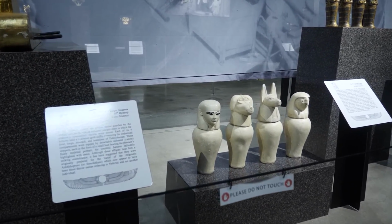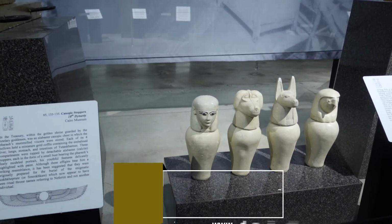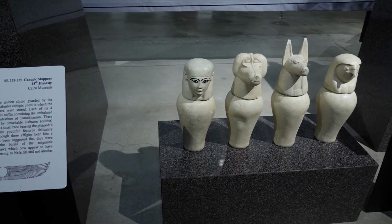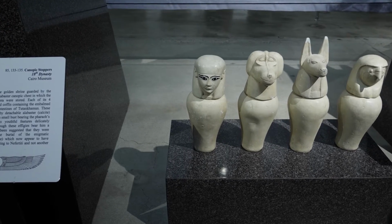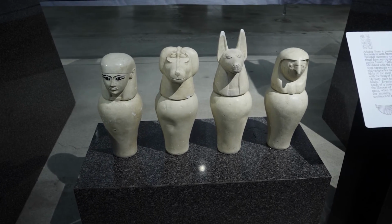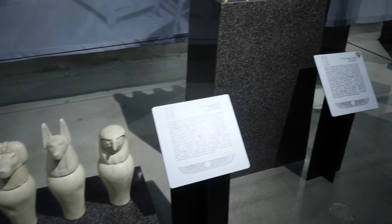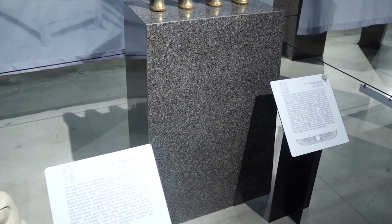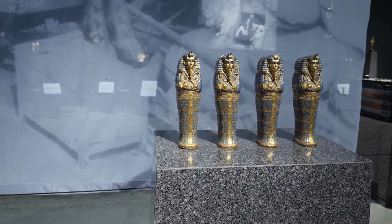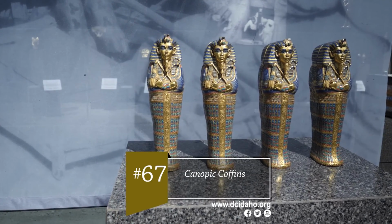Personifications of 4 canopic jars, each of Horus's sons, paired with a goddess, is responsible for the protection of a particular organ. Imseti and Isis guarded the liver, Hapi and Nephthys the lungs, Duamutef and Neith the stomach, and Qebehsenuef and Selket the intestines. Made of beaten gold with cloisonné rishi, or feather pattern, they each held the mummified organs of the pharaoh.